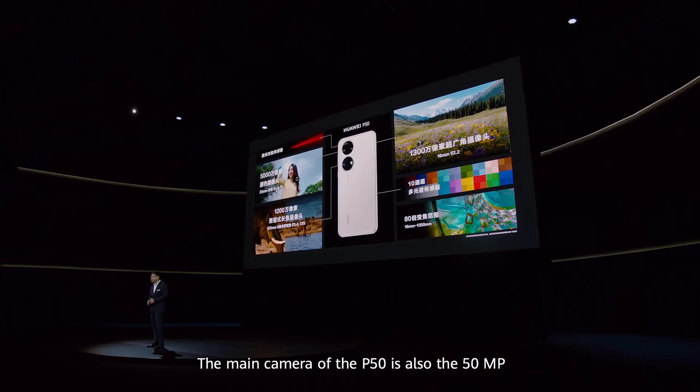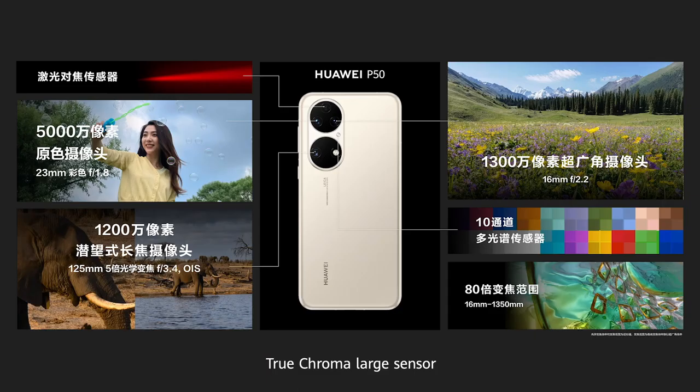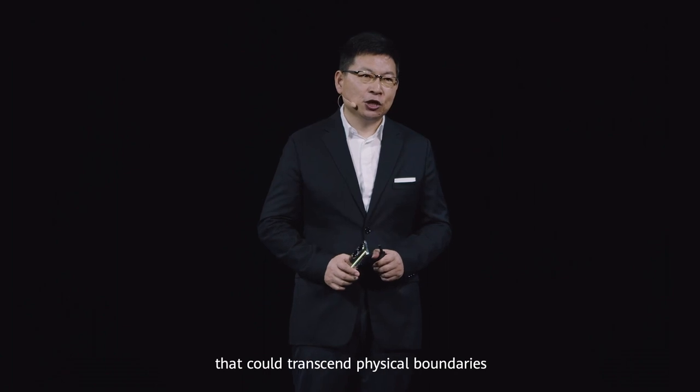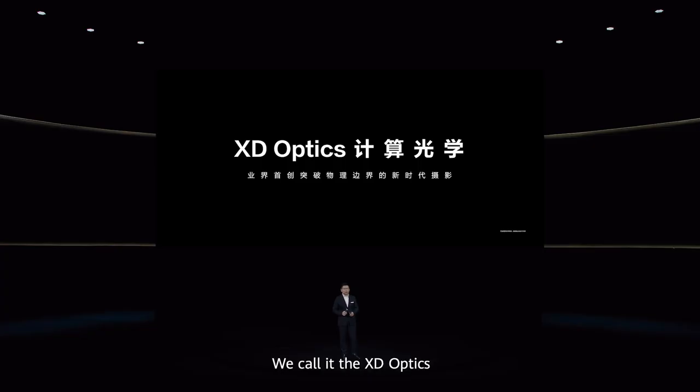The main camera of the P50 is also the 50MP True-Chroma large sensor featuring a large pixel and aperture. It consists of a 12MP periscope lens supporting 5x optical zoom. This combination allows us to achieve 80x zoom. In the P50 series, we pioneered photography for the new era that could transcend physical boundaries. We call it XD optics.